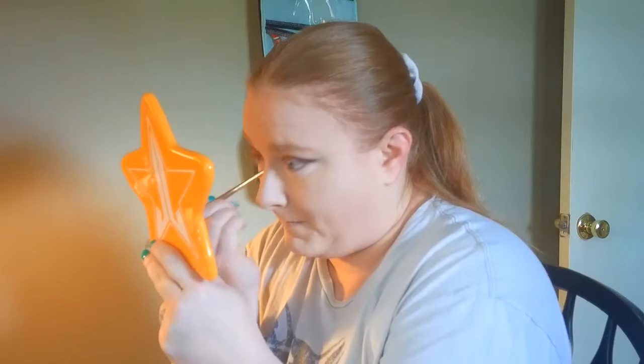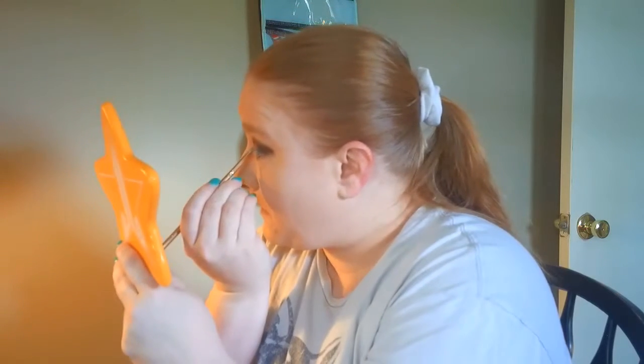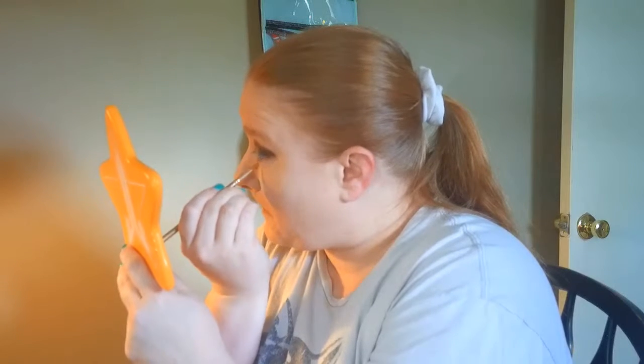Okay. So on my bake, and the small amount of fallout is gone. I'm going to take this Luxie 141 mini round brush, and I'm just going to take that into the inner corner with this white highlighter. Almost done.